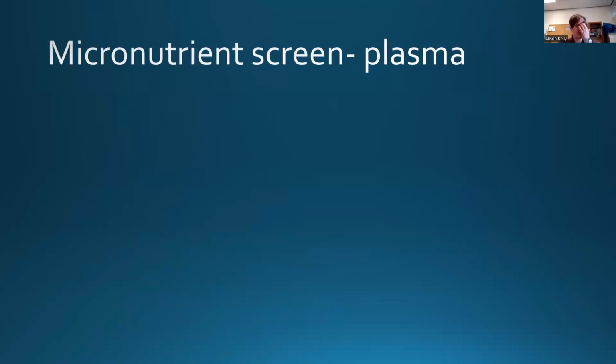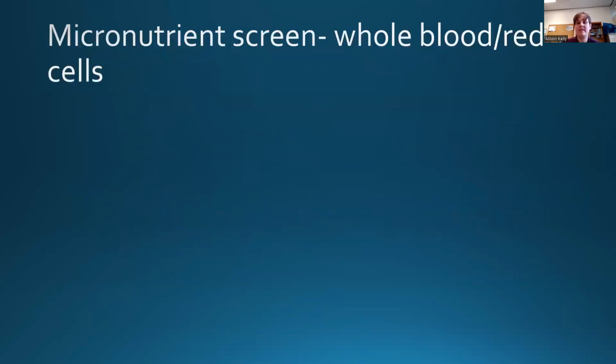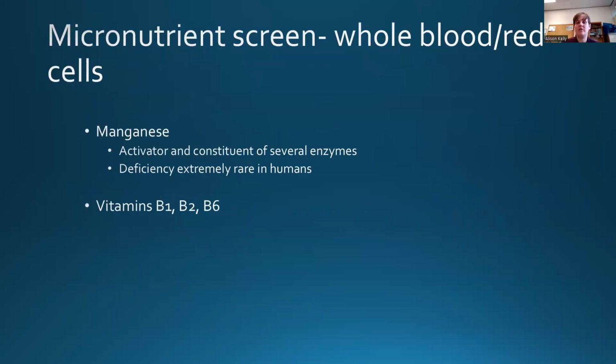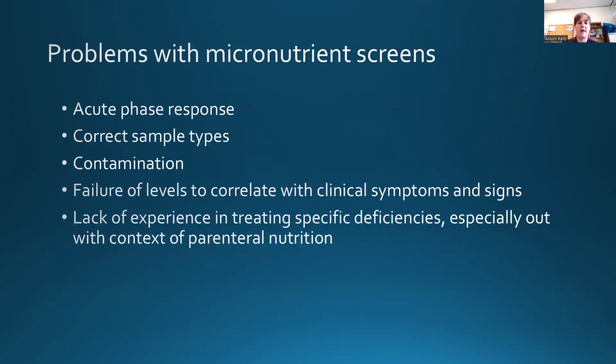So I'll skip through micronutrient screen just in interest of time. But micronutrients will include selenium, copper, zinc, your lipid soluble and water soluble vitamins, and then vitamin D is clearly very important in terms of your bone health as well. All of these micronutrients need to be provided in PN. In terms of screens, whole blood and red cells, we can measure manganese and vitamins B1, B2, and B6. And then iron, iodine, cobalt investigated by hemoglobin, TFTs, and B12 respectively, so more common biochemical analyses.